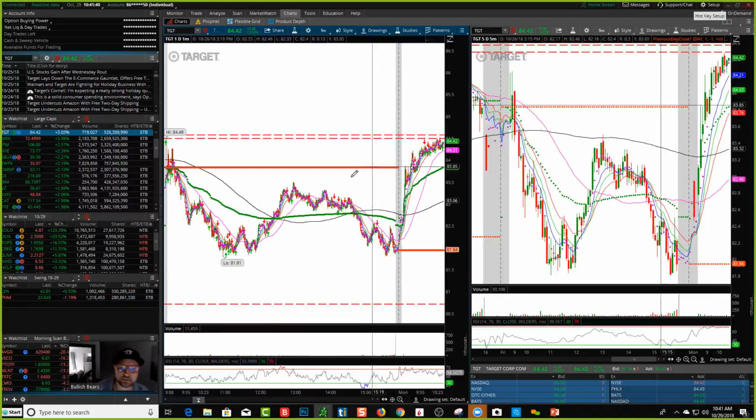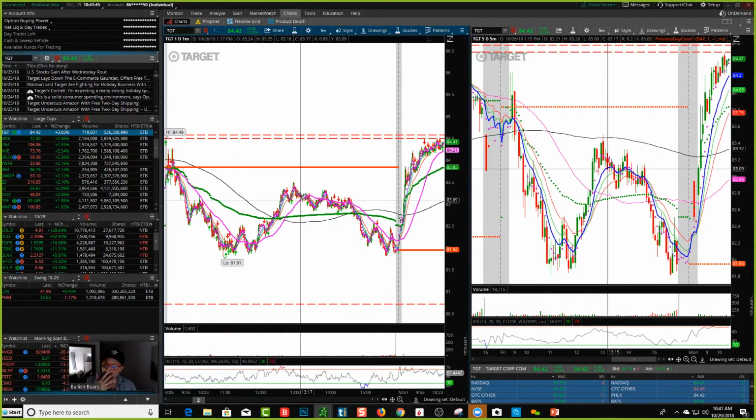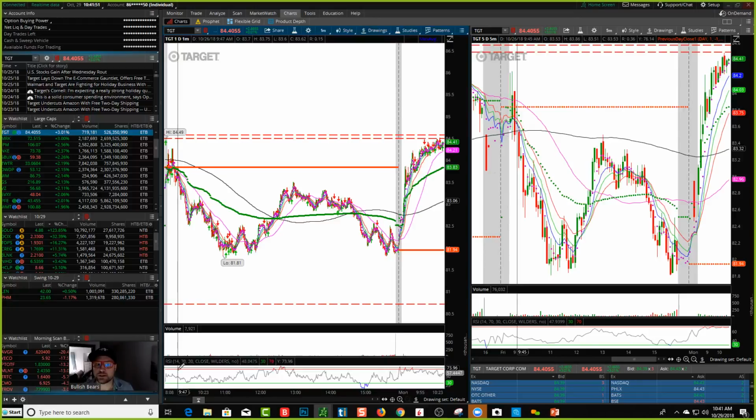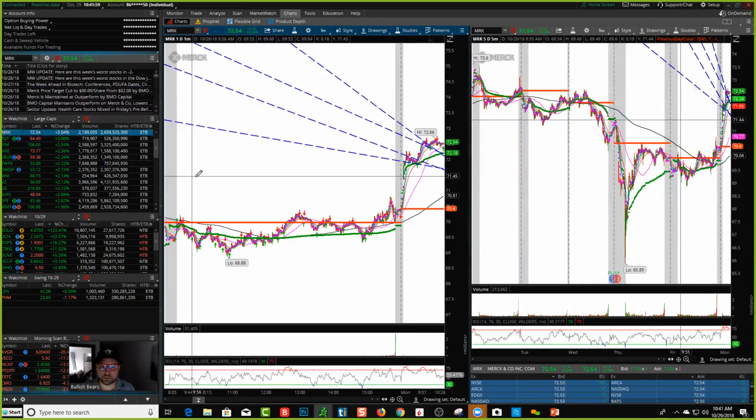Trading sideways. Again, needs to get above the 84.50 area, but if so, it has room for $1 to $1.50 potential move. Then you can decide, okay, would I want to day trade that, do a short-term swing trade? At least you can start seeing these patterns, and they're just more reliable to look at.